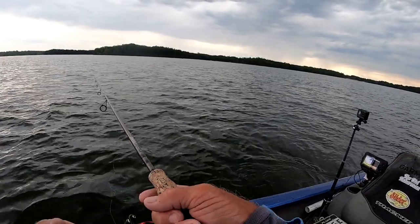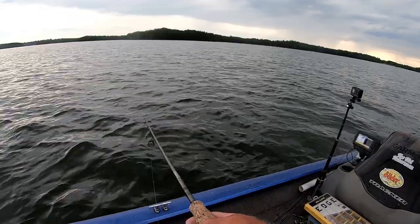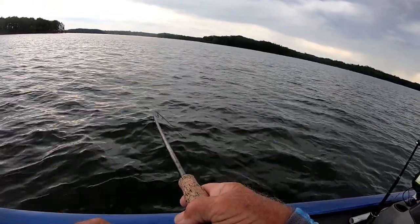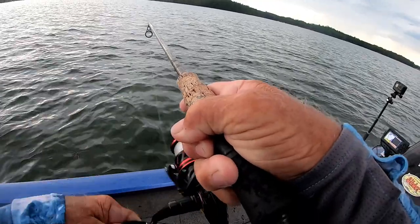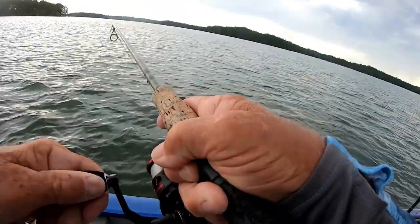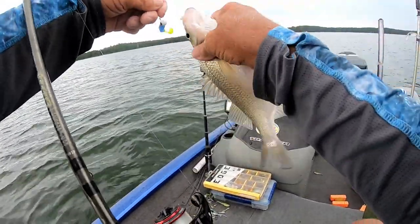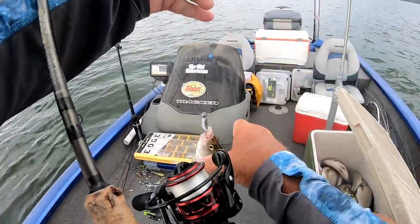We done got up in 23 foot of water. That might be a little shallow. One hit it. Hit it again. Oh, they up here shallow. They done moved up here on top of the ridge. That's where they are. That is where they are, folks. Two of them. One time. Look at that. Jumbos, too. One of them's a jumbo. Get a little of that. Jumbo.